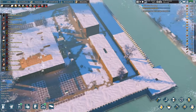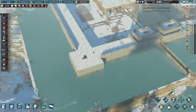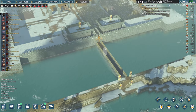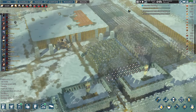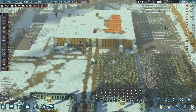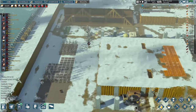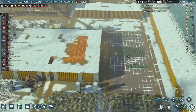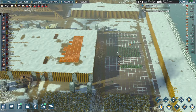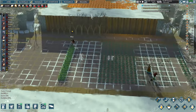But we got a lot going for us. I like this setup, though. It's really peaceful. I know my people are pretty safe inside here. The apple trees are really starting to take off here, too. We got plenty of food, and hopefully soon we get more wood. Oh, wow, they're planting in a cold snap. That's not good. I'm not going to stop them.